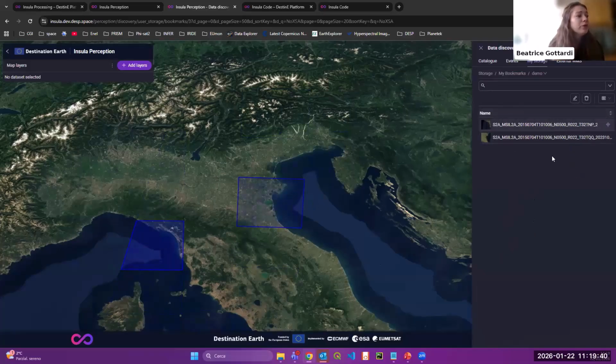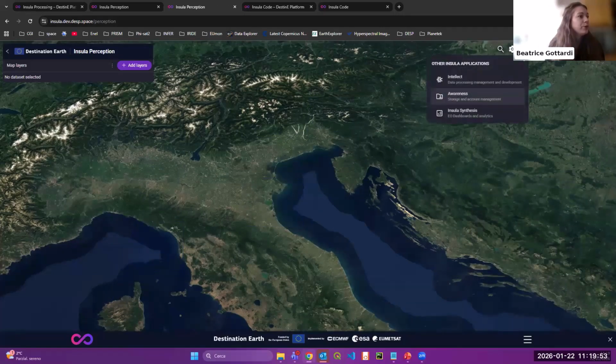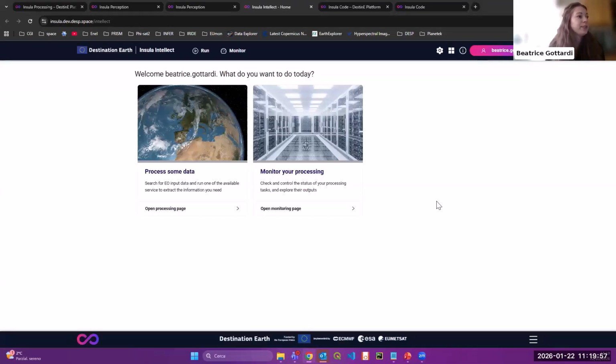And this can also be injected as an input parameter in a processing campaign, for example. So you already have your input ready to use. Let's go to Intellect. We will come back to Perception later.